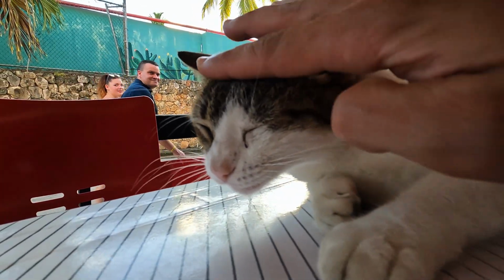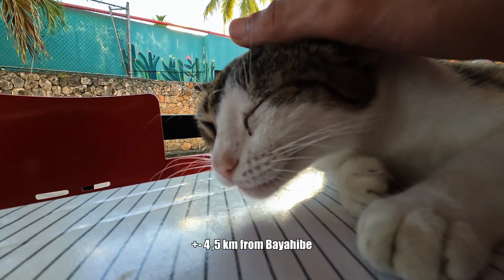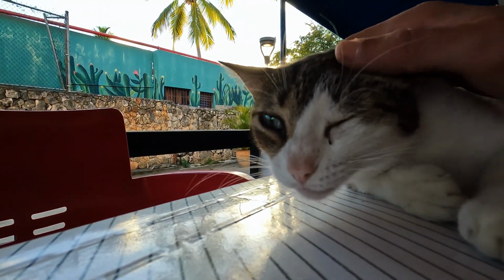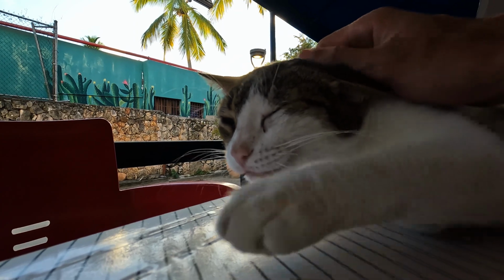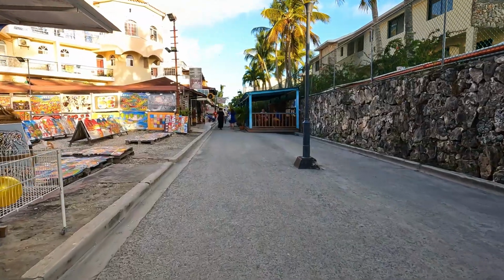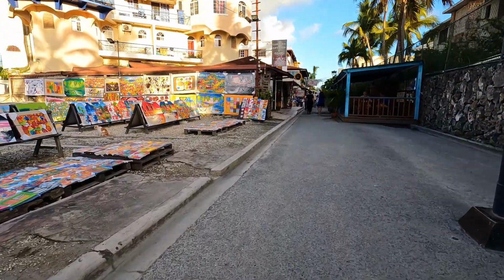I will talk you through Dominicus, which is the neighboring beach village of Bayahibe. It is known for snorkeling and diving tours to the islands Isla Saona and Isla Catalina. The village is quite small.